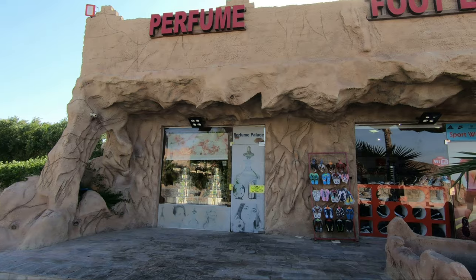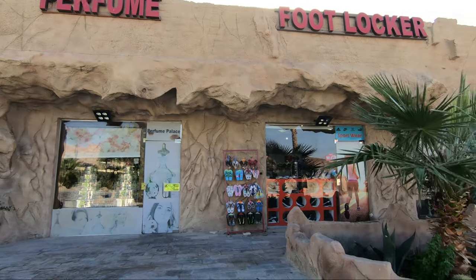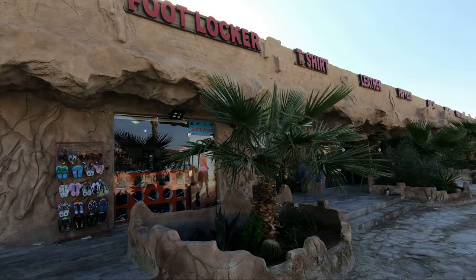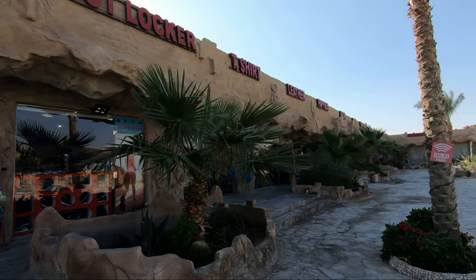I went to the front entrance of the resort and walked around a little bit. I saw a small shopping complex selling gifts and other items tourists usually buy.